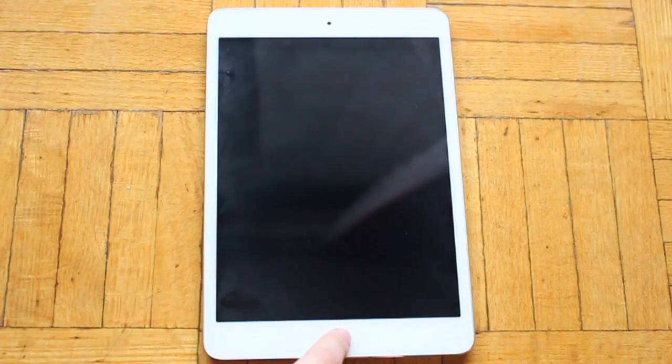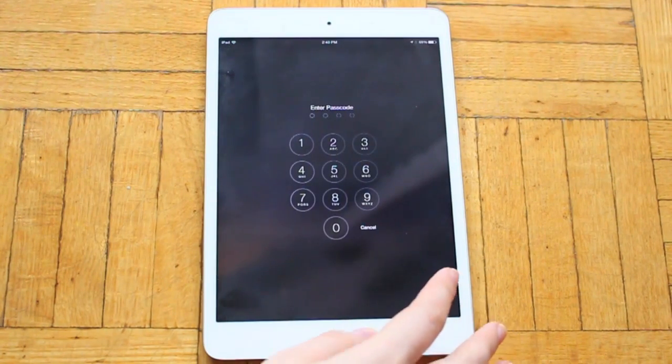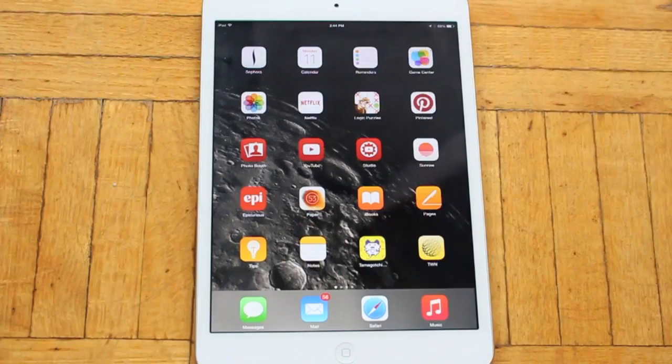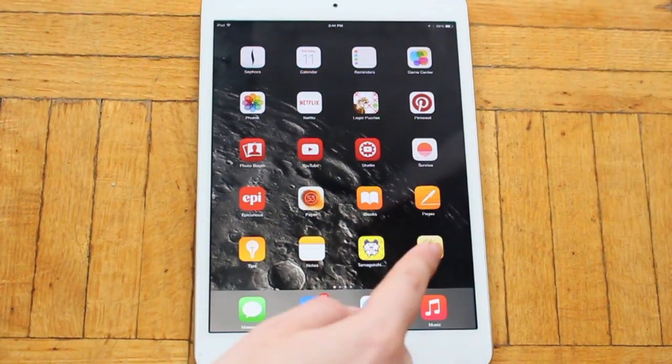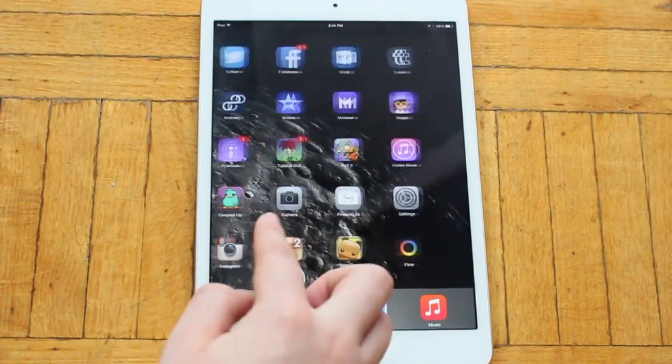Okay, so first things first, I turn on my iPad. I have just the basic background. I actually really like this. Slide to unlock. Then I have my passcode, which I'm not going to show you. Okay, so this right here is my setup. You can see that I actually arrange my apps by color. I'm a little bit of a freak like that.